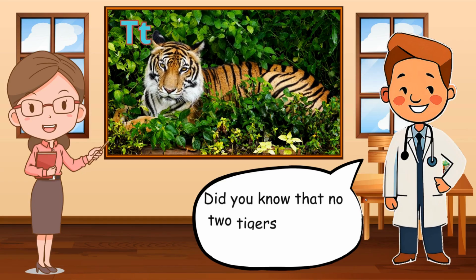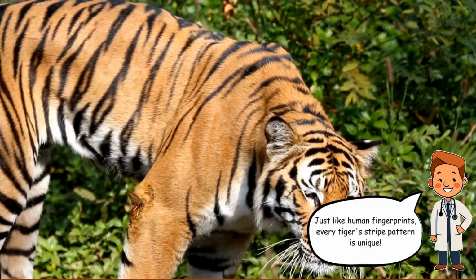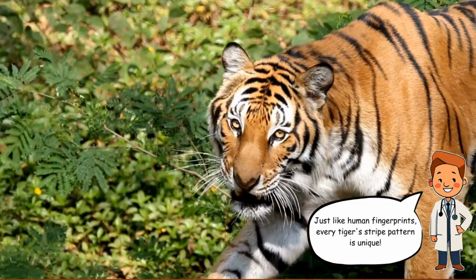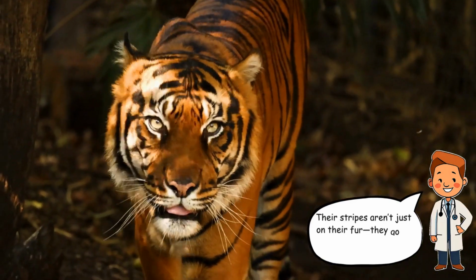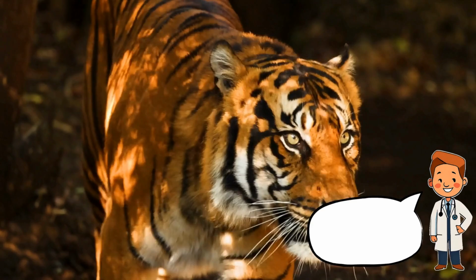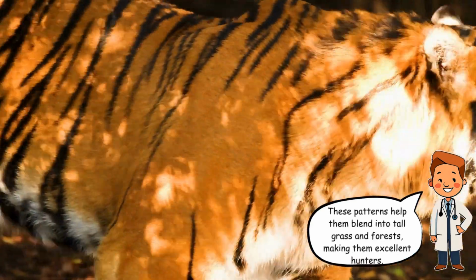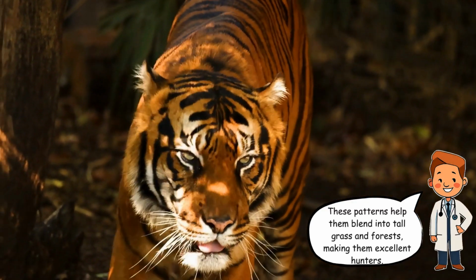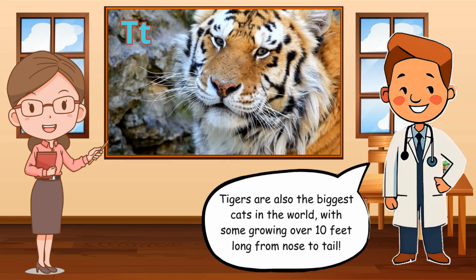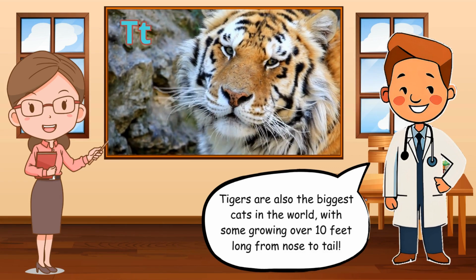Did you know that no two tigers have the same stripes? Just like human fingerprints, every tiger's stripe pattern is unique. Their stripes aren't just on their fur. They go all the way down to their skin. These patterns help them blend into tall grass and forests, making them excellent hunters. Tigers are also the biggest cats in the world, with some growing over 10 feet long from nose to tail.